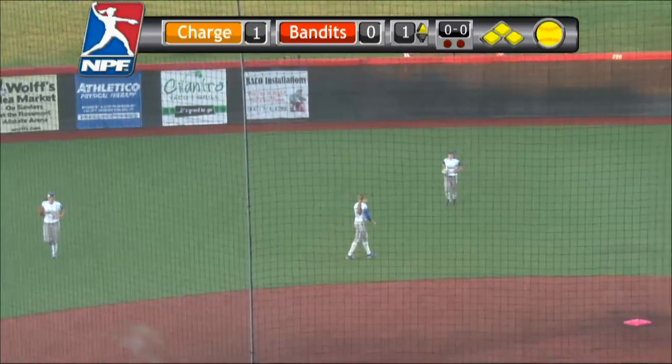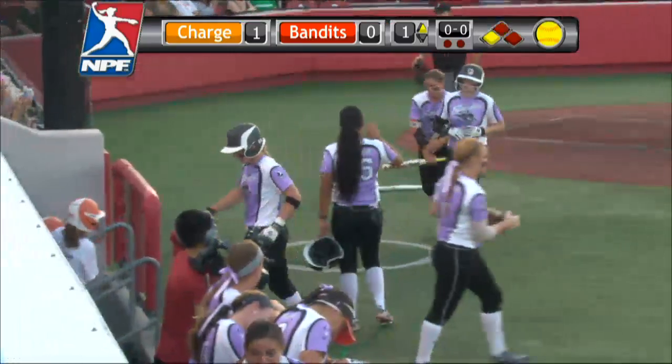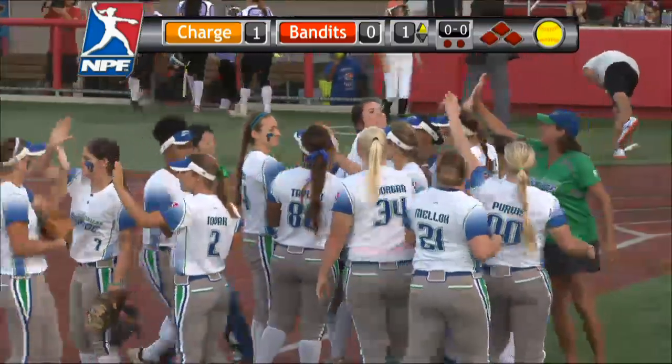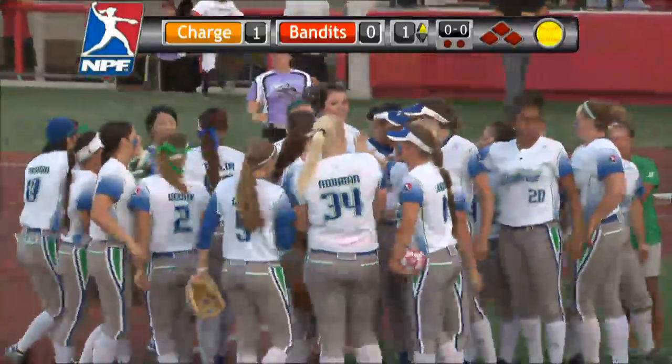So Lauren Hager pitches around a walk and a hit by pitch, and the Bandits end up leaving 3 on base. So no runs, hits, or errors, and 3 left for the Bandits. We've completed 1 inning of play here at the ballpark at Rosemont.